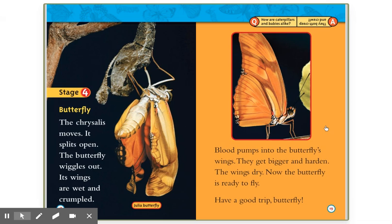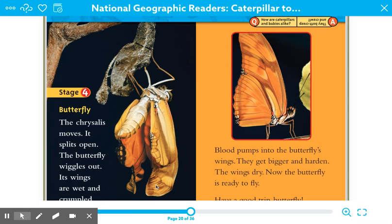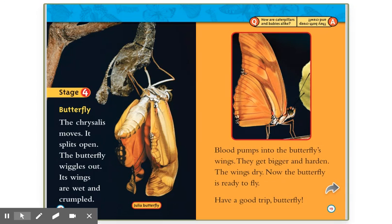Stage 4, butterfly. This is a Julia butterfly. It's really beautiful, isn't it? Butterfly. The chrysalis moves. It splits open. The butterfly wiggles out. Its wings are wet and crumpled. Blood pumps into the butterfly's wings. They get bigger and harden. The wings dry. Now the butterfly is ready to fly. Have a good trip, butterfly.